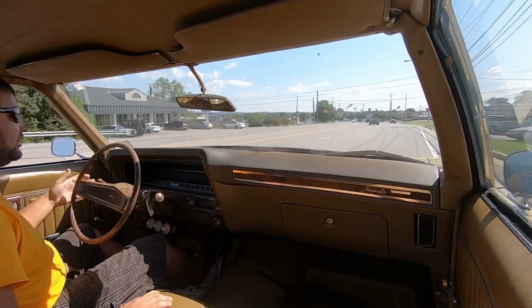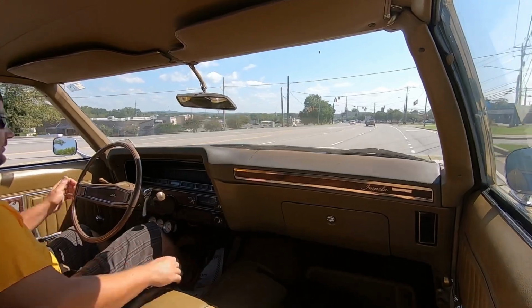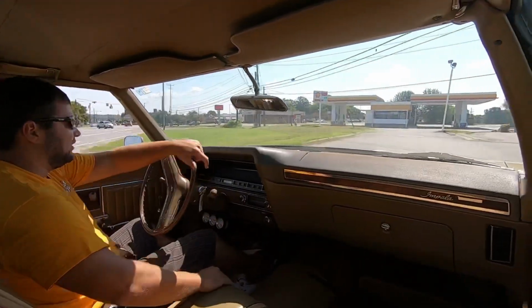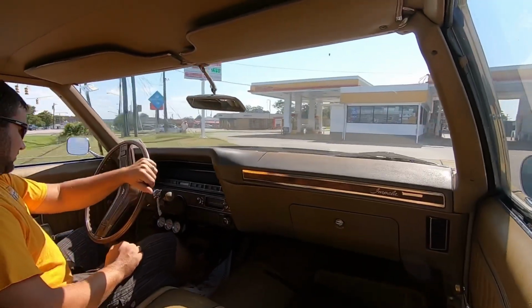Brakes are starting to feel real good. A lot of pedal there. That's why I was saying they were squishy. But they do feel a lot better than when we first took off, that's for sure.